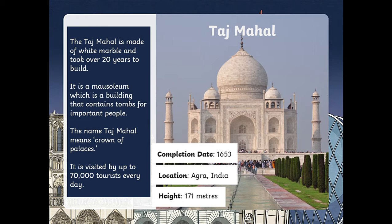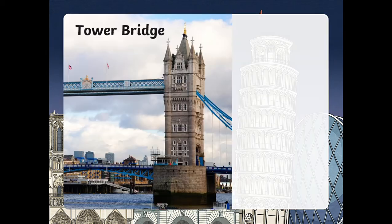It is a mausoleum, which is a building that contains tombs for important people. So tombs are places where important people are buried when they die. The name Taj Mahal means crown of palaces. It's visited by up to 70,000 tourists every day. So I can see from the picture how busy it looks. So it's a really popular place for people to go and look at.